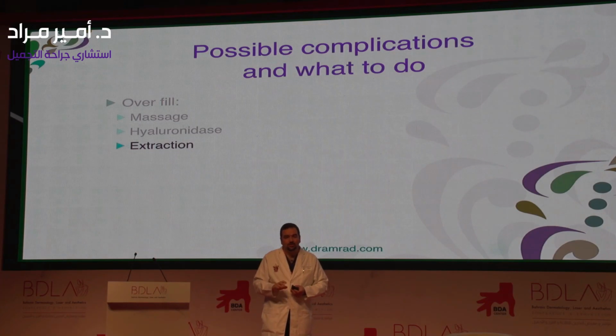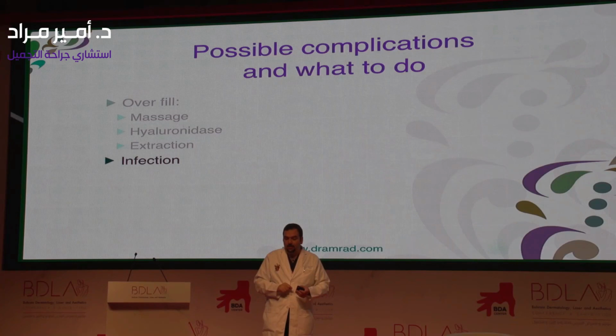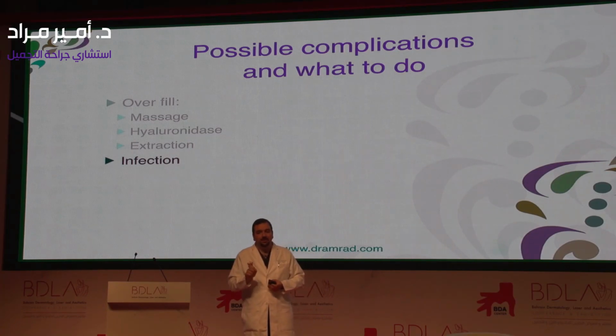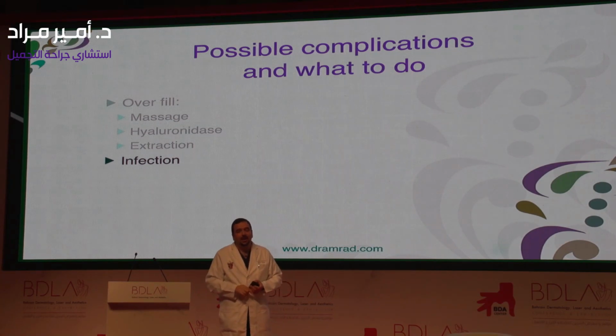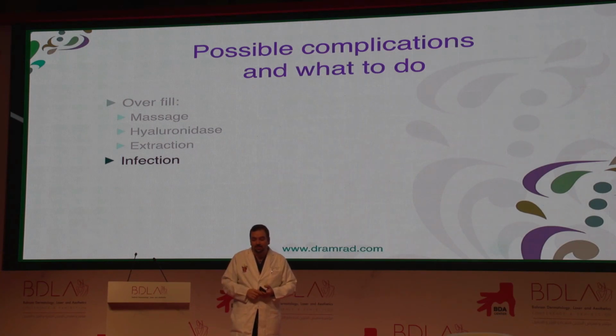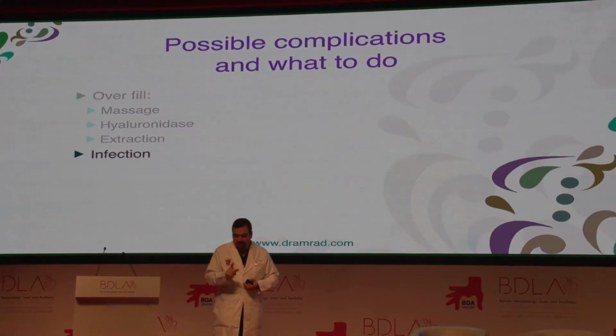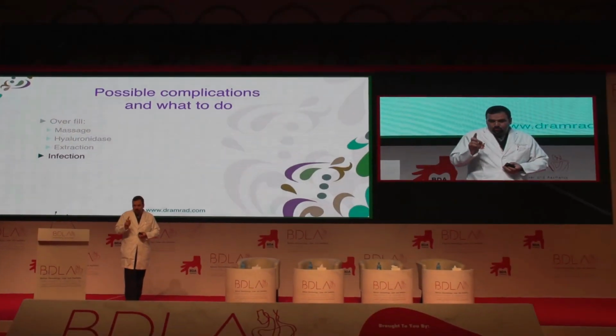Last of which is extraction. I've never needed to do that for overfilling. Next is infection. Again, this might happen. It happened initially in my first few years of practice, and I think I wasn't very meticulous with my alcohol usage and cleanliness. And later on, I started understanding this more, and like I said, using alcohol a lot more, and it almost eliminated from my practice.